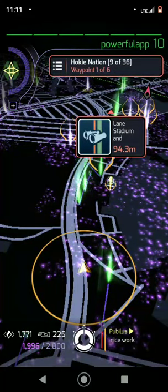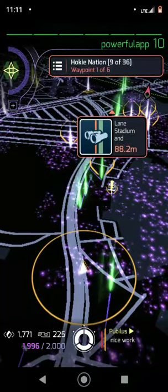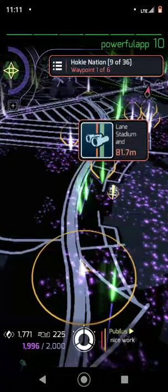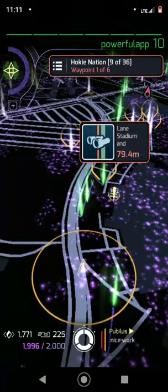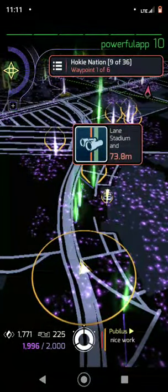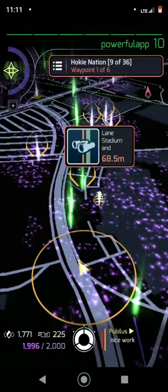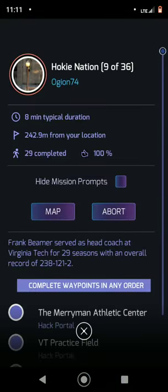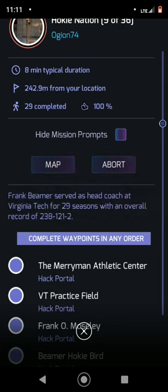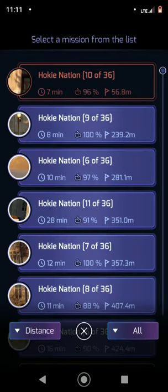Hope the video does not get messed up in the screen recording. Oh man. Screen recording this game. Oh yeah. Waypoint nearby. Oh man. Okay, so number 9. No, I have to skip number 9. I can't go in the buildings and all that. Mission aborted. Did you enjoy this mission? Let's see. Skip number 9.